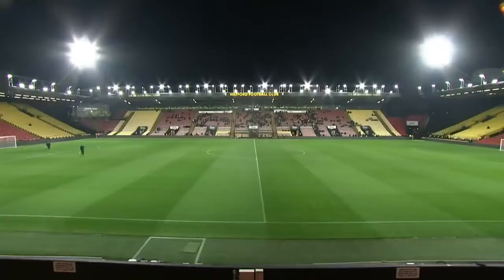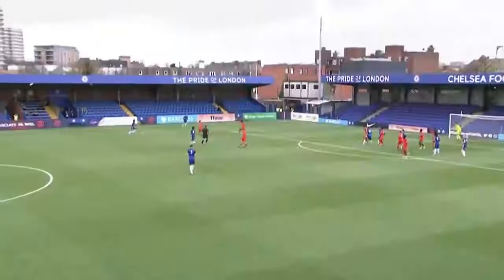Good evening and welcome to Vicarage Road as Watford host Chelsea in the fourth round of the FA Youth Cup. Right here for Chelsea, a chance to progress to the fifth round. The opportunity to take on Liverpool or Burnley away from home is the prize. But let's take a look now at how Chelsea made it through to this stage of the competition.